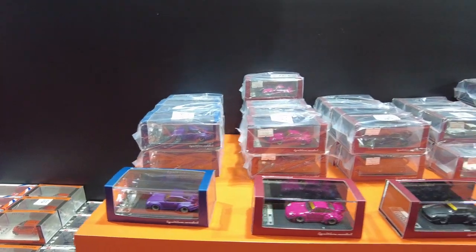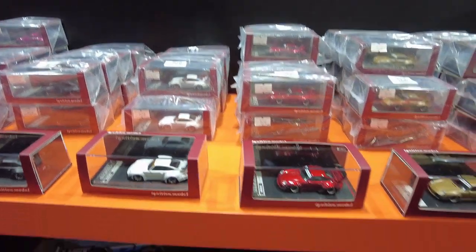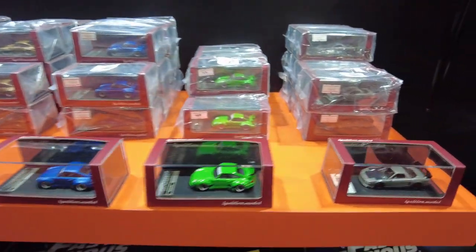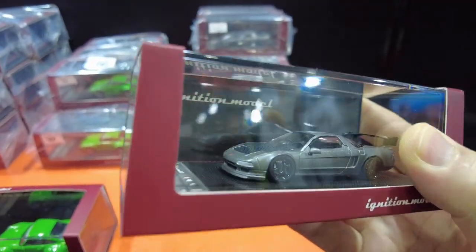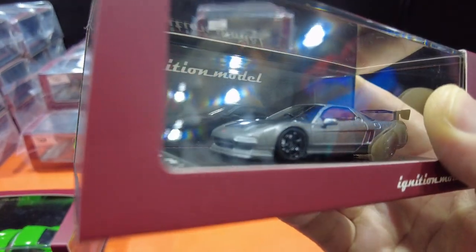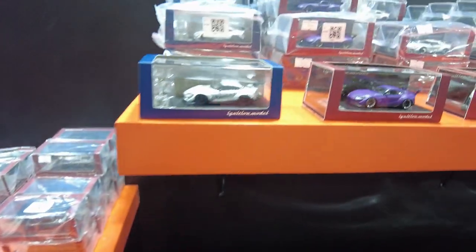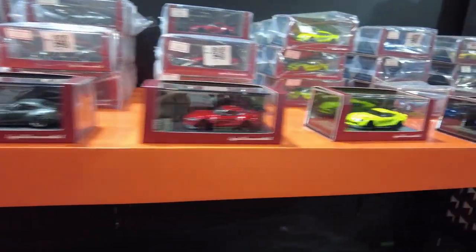Uh-oh, Ignition Model. I like these Porsches, but I already have so many 911s. First gen NSX. The problem with this Ignition is, look at the front turn signal. It's just silver paint. It's such a big turn signal, it should be a plastic insert. I did review one of these. I reviewed this one. Those are nice.